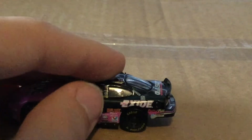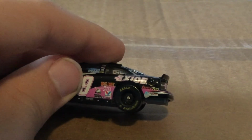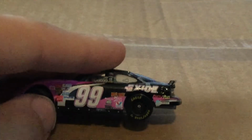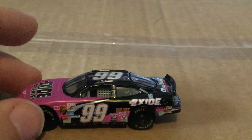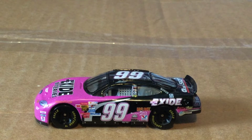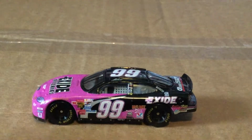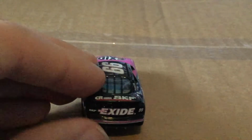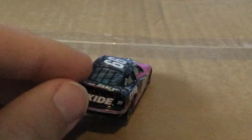You got Bosch, you got Exide, what does that say? Parts Plus, Wheaties, Mac Tools, Valvoline down there. I think I have a Citgo 1999 blue car. So it's nice to have another Jeff Burton here. You've got SKF Exide with more pink and gray here.